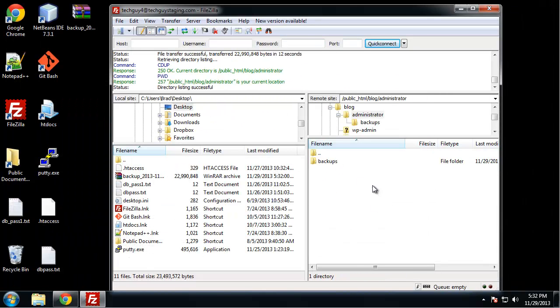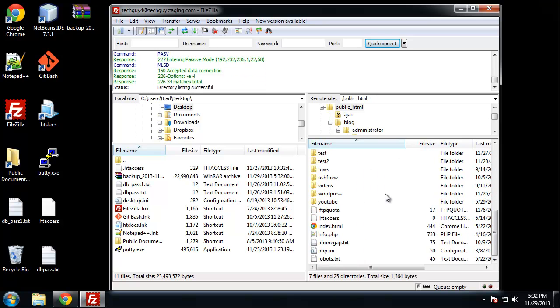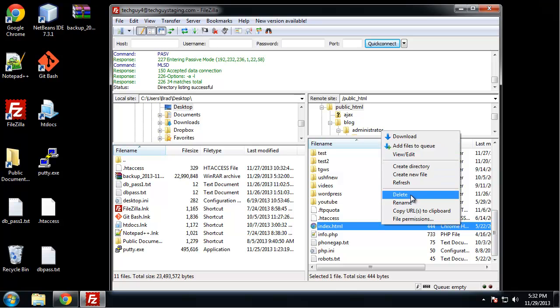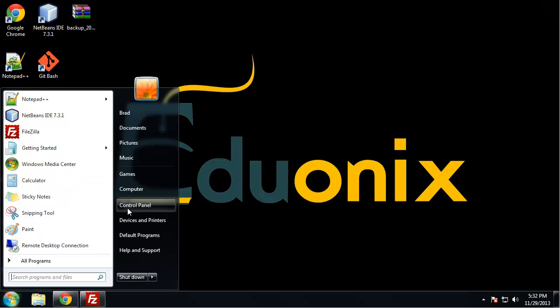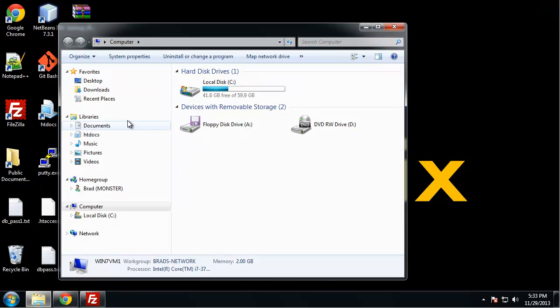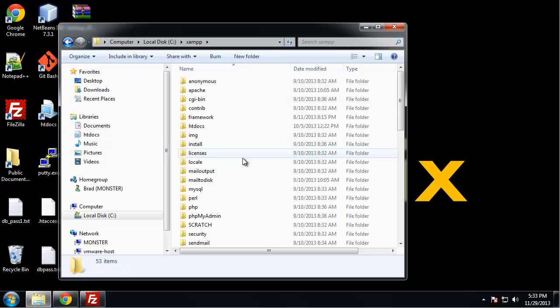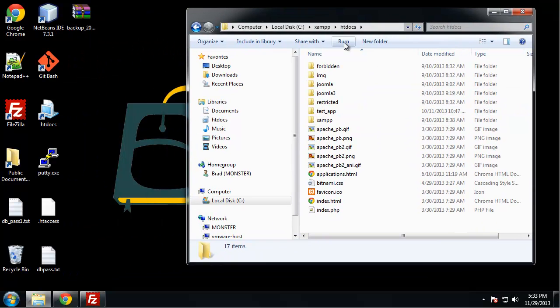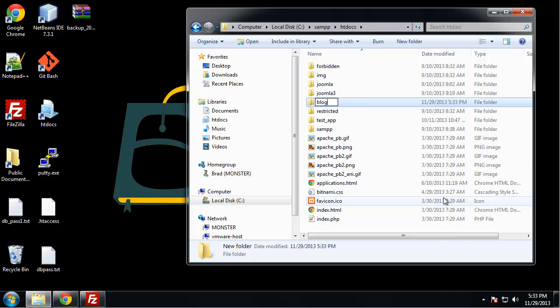What I'm going to do is restore it in another folder that's not in the blog directory. So I'm going to create a new folder to restore this site at. Actually, you know what? I'll do it on my local host. I have XAMPP running, so I have an Apache server on my computer. So let me just find XAMPP and then htdocs. Alright, so I'm going to restore the site on my local host in, I'll just call it blog.